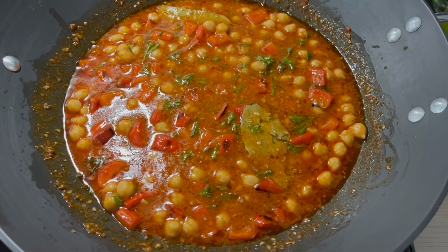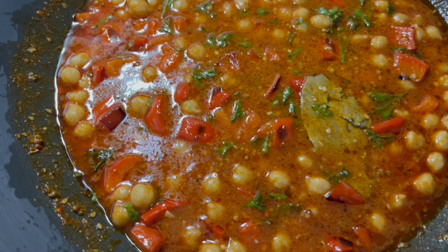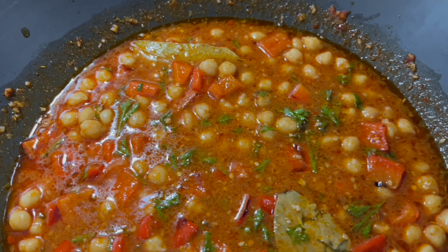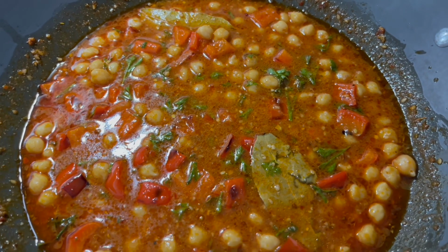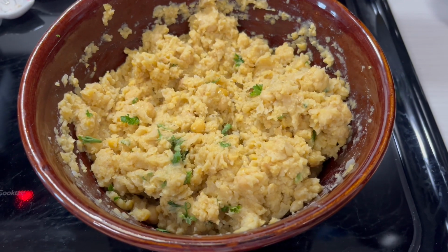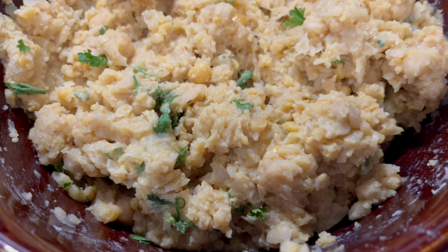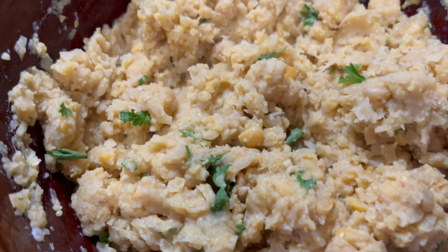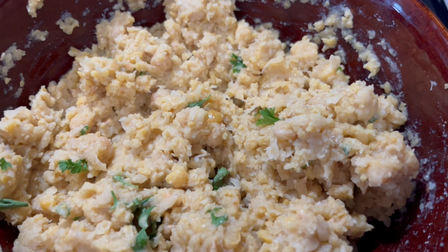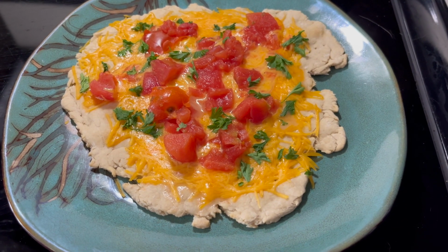Guys, so this is a month full of frugal foods. Some that I've made from scratch, and some are pre-made foods that I purchased from the store. So this is just a quick preview of some of the foods that I've made. I've got some hummus, and I've also made some soups. I also made some flatbread.